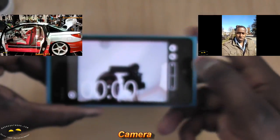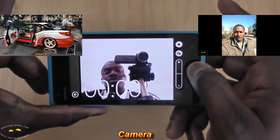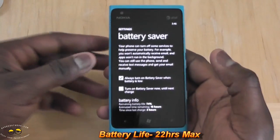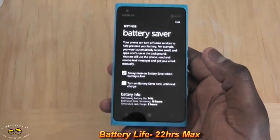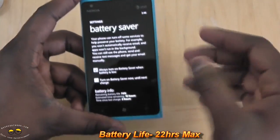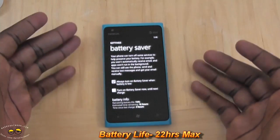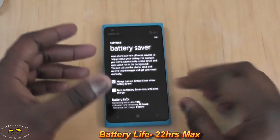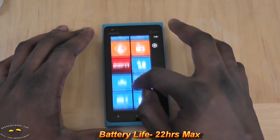But definitely, again, check out our camera reviews, as well as other camera videos, both on the top left and right corners of the screen. We go into battery saver here. You can see the estimated time remaining is 16 hours. Time since last charge, 3 hours ago. So you can see it says about 19 hours or so, but I can do more to save more battery life, which is very good for a 4G LTE device, because we noted that most 4G LTE devices, especially on Android, have a battery life maximum of 12 to 14 or so. So that's something that I think is very cool, and I think Nokia's done a very good job here.